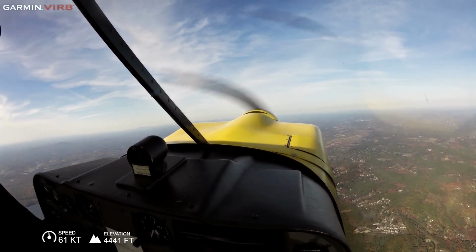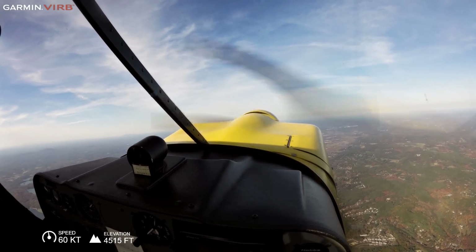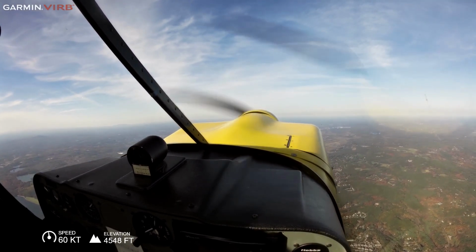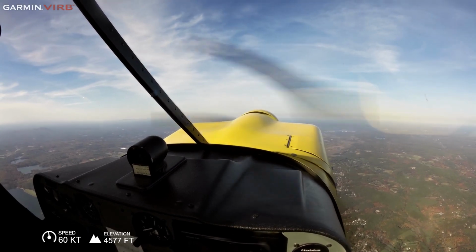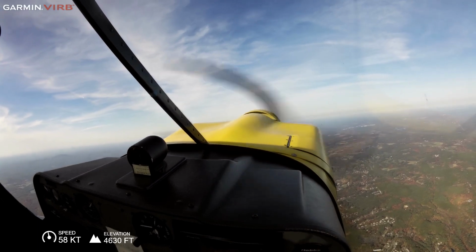Okay. Just know that I had rudder either in the direction of the turn, which was excessive, or rudder opposite the turn, which was insufficient. Insufficient is a slip. Excessive is a skid, and skids are bad. We don't like skids.